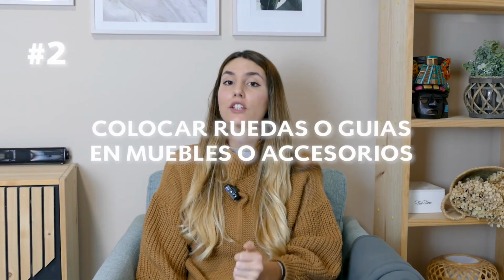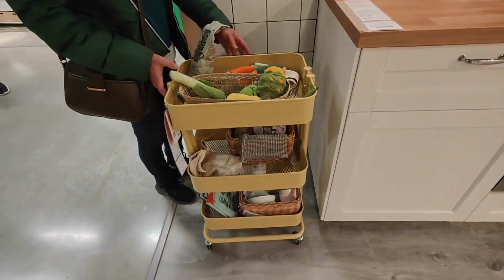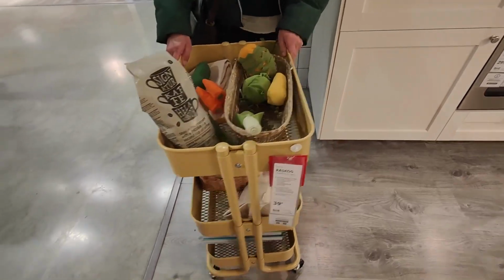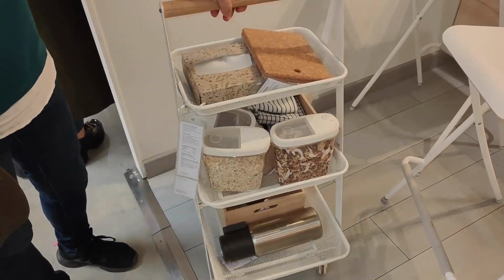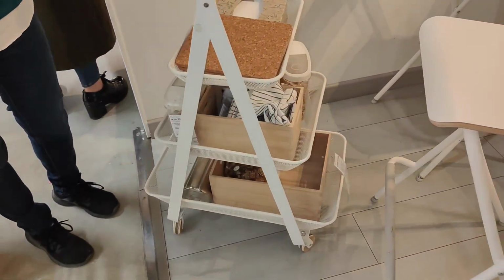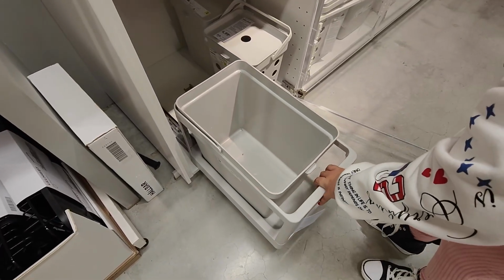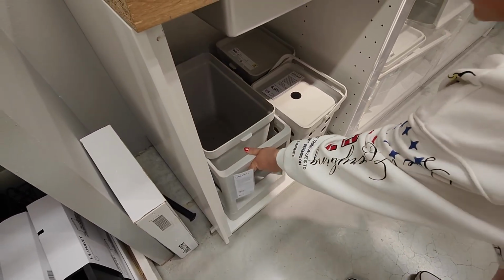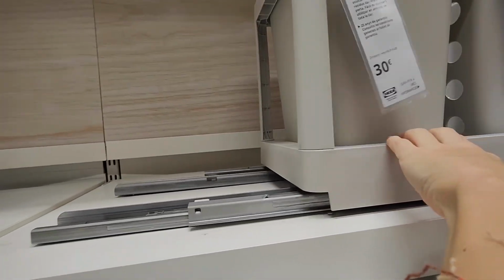The next technique we're going to look at is adding wheels or tracks to furniture and accessories. This small detail allows us to make a piece of furniture more versatile. We might need it in the kitchen, but suddenly we can use it in another area of the house. The fact that it can be moved, whether by wheels or tracks, allows you to create a more comfortable, versatile, and practical space. Personally, I'm in love with these tracks. And I know that for the new kitchen in the apartment, I'm going to install them so I can make the most of the depth of the kitchen drawers.